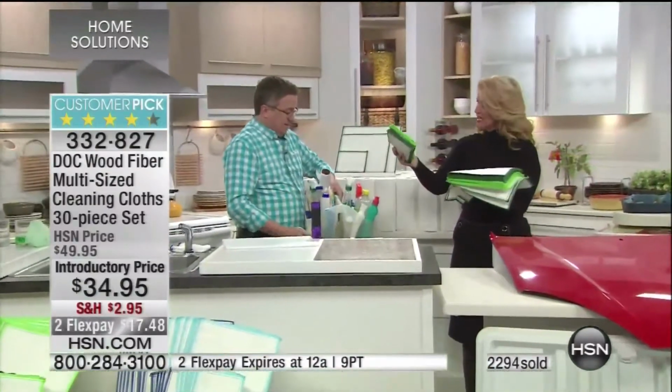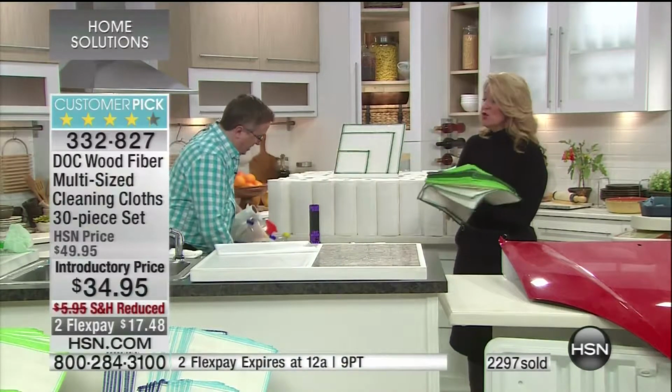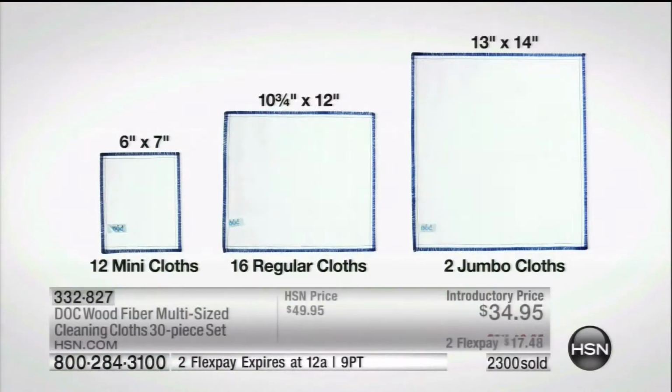And look at all the different sizes that you have, too. You've got the smaller ones. These are great for your makeup, taking away to college. They also dry nice and quickly, too. Beautiful. But they're beautifully done. You get all of them. You get all 3 sizes. You get the 12 of the mini cloths. That's a 6x7 size. You're also getting 16 of the regular size cloths. Those are 10 3/4 for 12. And then 13x14 is 2 of the jumbo cloths.